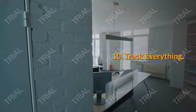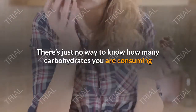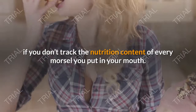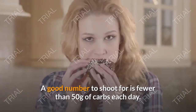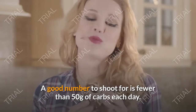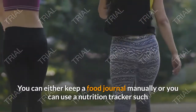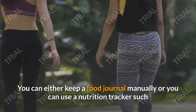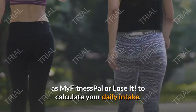10. Track everything. There's just no way to know how many carbohydrates you are consuming if you don't track the nutrition content of every morsel you put in your mouth. A good number to shoot for is fewer than 50 grams of carbs each day. You can either keep a food journal manually or you can use a nutrition tracker such as MyFitnessPal or Lose It to calculate your daily intake.